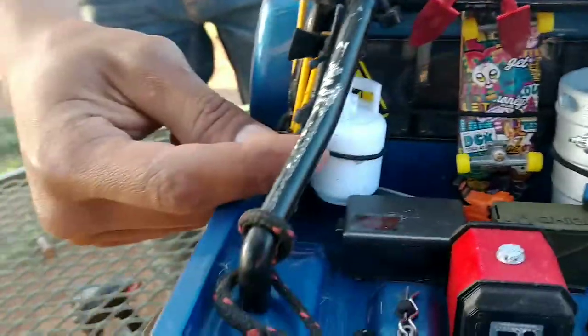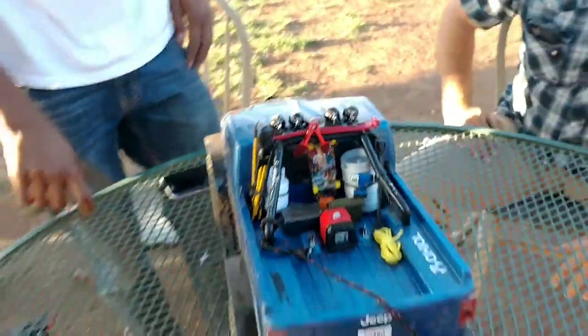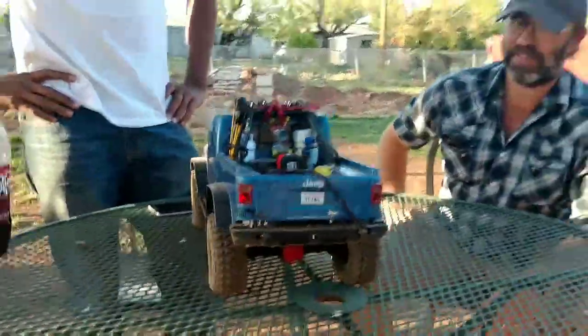And I think this is an M4 over here. I'm not sure. But we threw the skateboard in there also. Yeah. You know, to unwind after a day on the trail of shooting turds.